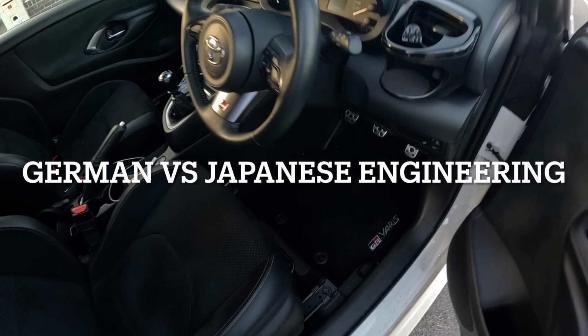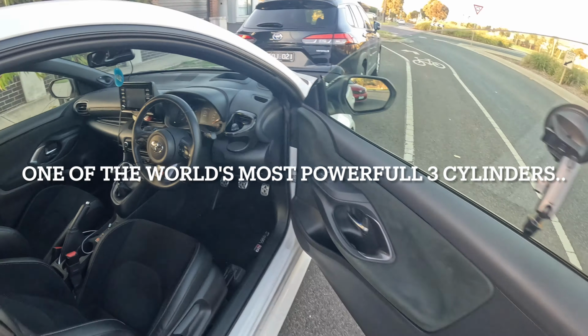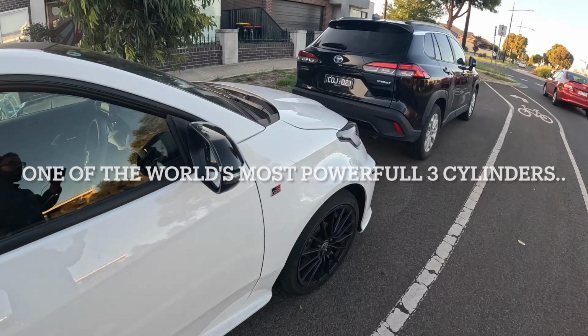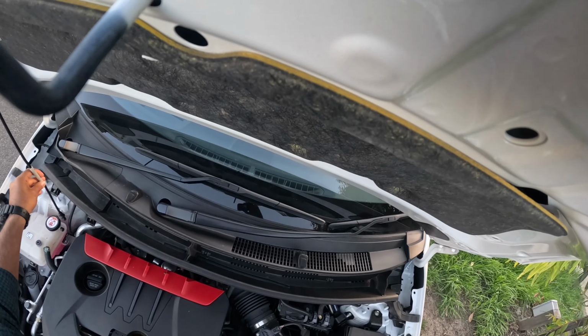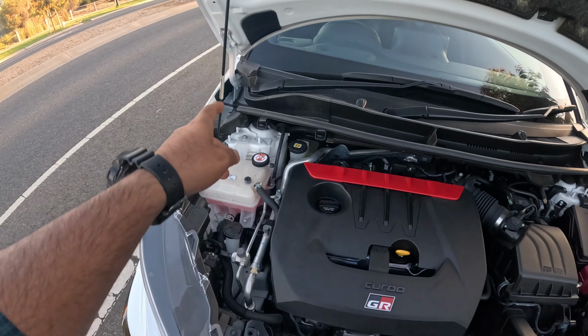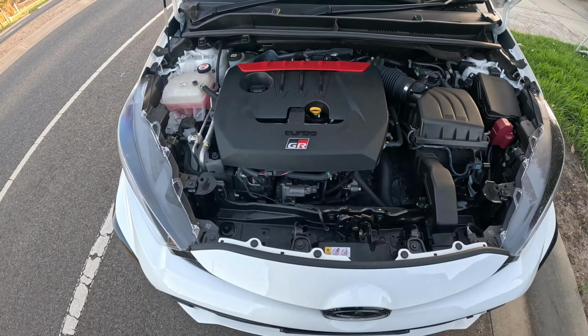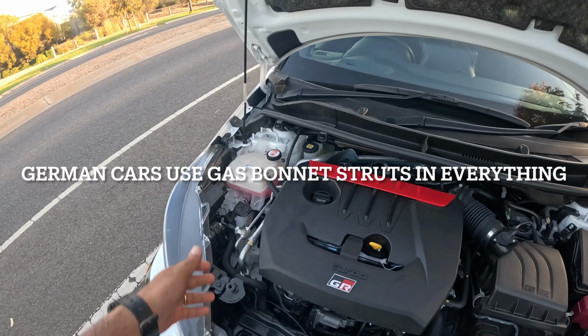Welcome back, guys. This is my Toyota GR Yaris and it's got the G16E GTS motor, and today I want to talk to you about German engineering and Japanese engineering. Get that out. Obviously we have no struts. You've just got the regular stick on this car. It's the GR Yaris, but it is indeed a Yaris at the end of the day, and obviously weight saving.